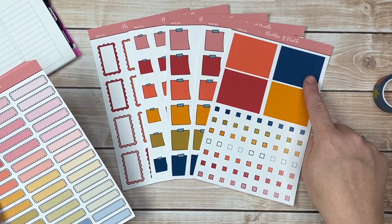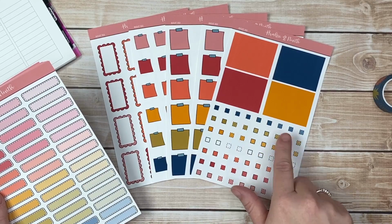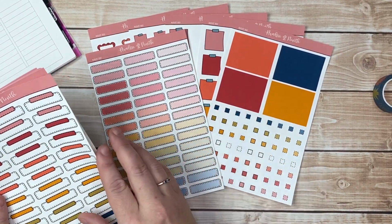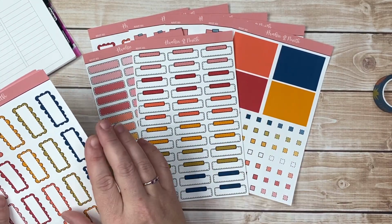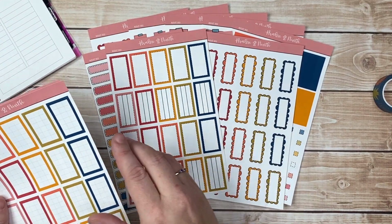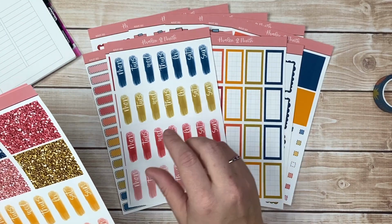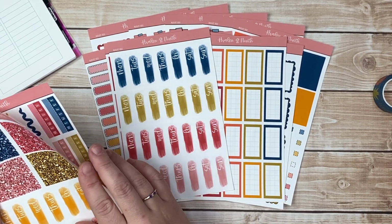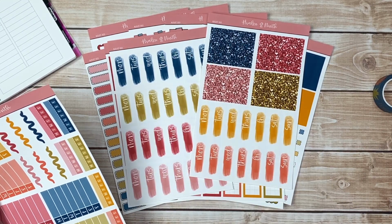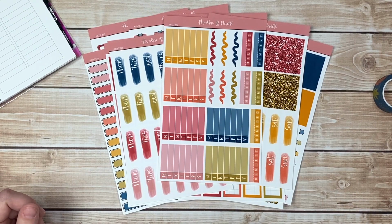You get a sheet of header size washi strips with a whole bunch of individually cut out check boxes. You have a sheet of your stitched quarter boxes, a sheet of your stitched appointment. You have doodle third boxes. You have lined and unlined third boxes. You have grid boxes. And then you have one full thing of date covers, and then you get another 2 so that you get 6 colors of date covers plus some glitter headers. And then this is the freebie sheet that goes in every order.